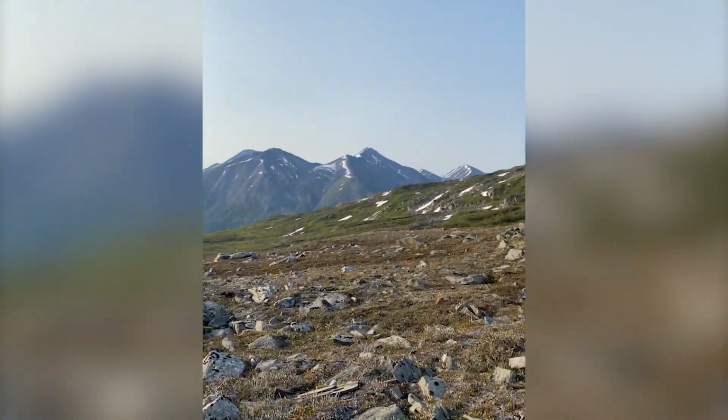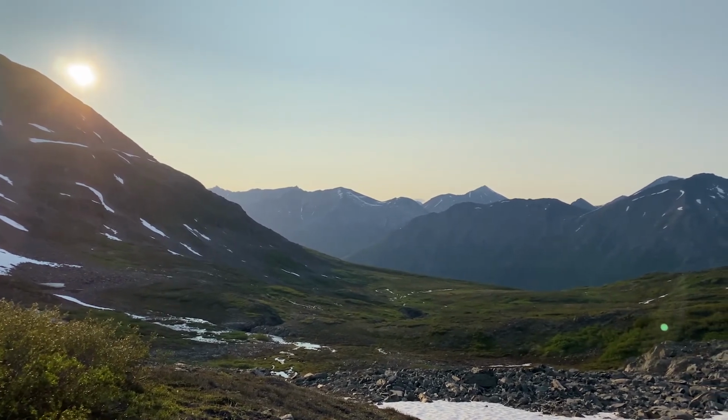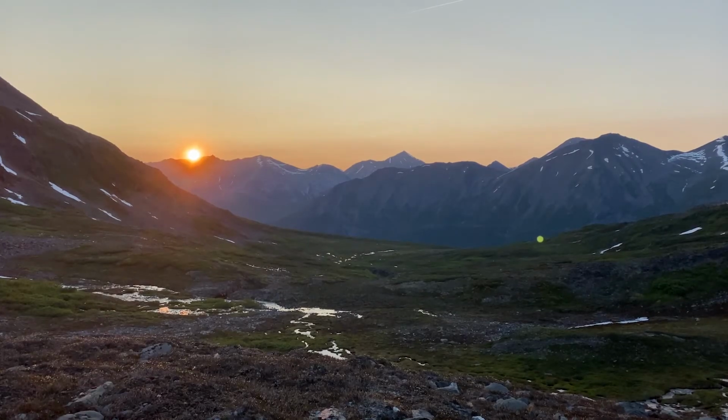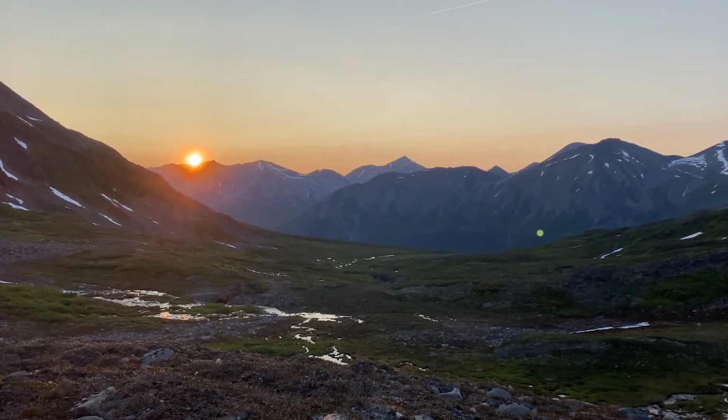After dinner, we enjoyed a beautiful sunset before getting cozy in our tents. Around 11 p.m., shortly after most of us fell asleep, a grizzly ran across the ridge behind us. Only one person in our group actually saw this happen. This would be the first of many bear sightings during our backcountry adventure.